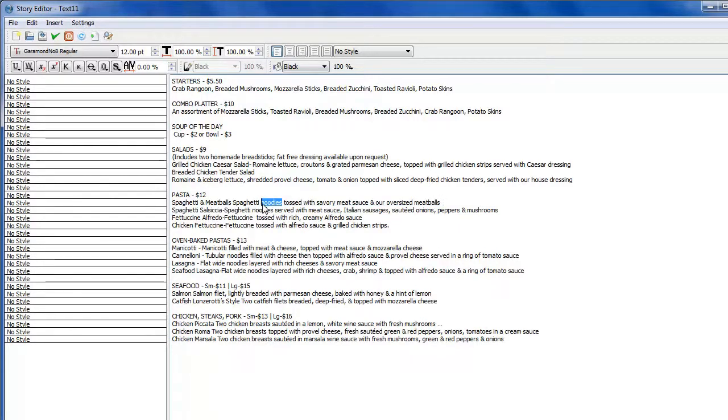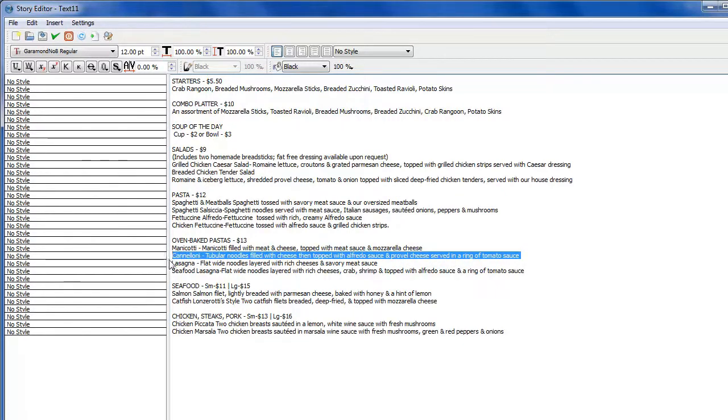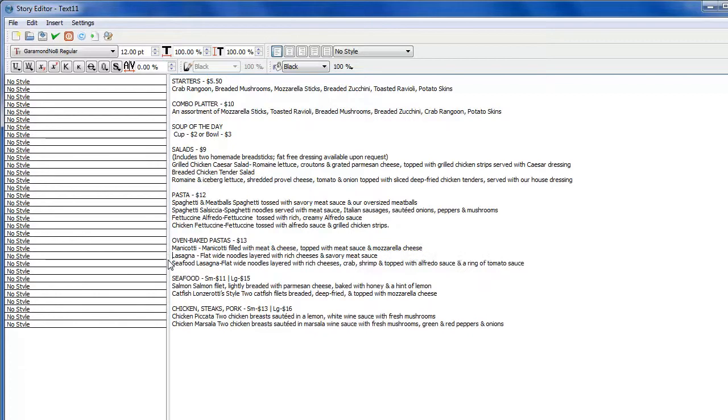I don't know, maybe someone who owns an Italian restaurant will shake their head at me and say she'll never make money as a restaurateur, but that's just me. I have some dots left over there. Okay, and I am going to take out an item here, just because for our class, the goal is to make it look good, and it really doesn't matter if we have one less thing on our menu.